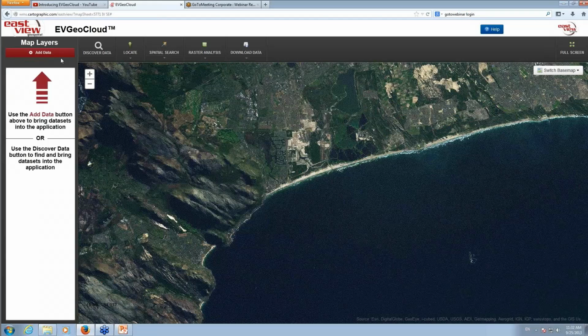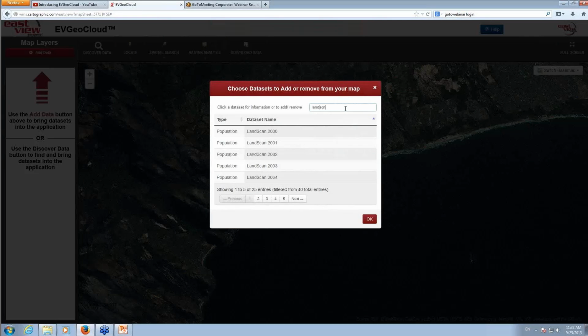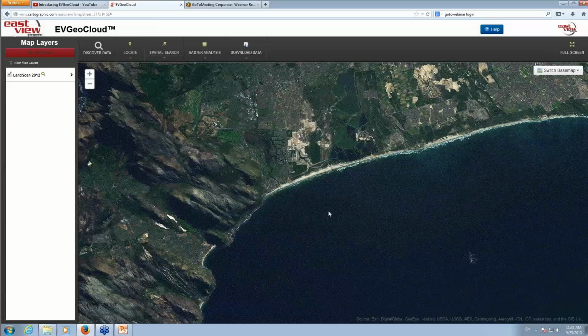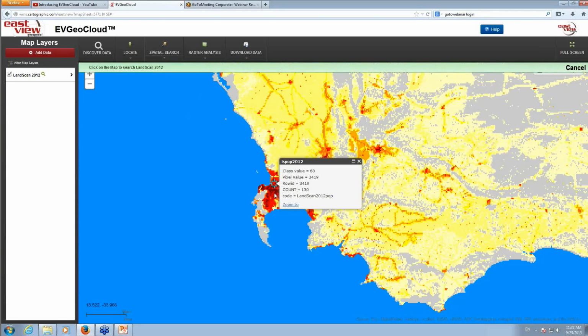One of the last ones I want to show off is one of our products, Landscan, which is a population data set. I think I'll load in the latest, 2012. Okay. So Landscan, same thing: search the map, legend, and this one actually includes raster analysis as well. Landscan is a global population data set, which really lends itself to raster analysis. So we can search on it. We can search pixel by pixel and get the values, which is an ambient population count for that pixel, which is a square kilometer in size.